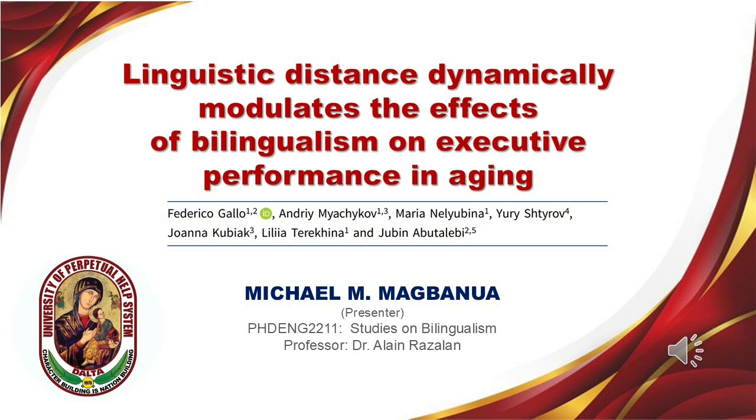This question lies at the heart of the study conducted by Gaio and his team titled Linguistic Distance Dynamically Modulates the Effects of Bilingualism on Executive Performance in Aging. Their research delves into how the structural differences between two languages impact executive functions as bilingual individuals grow older.